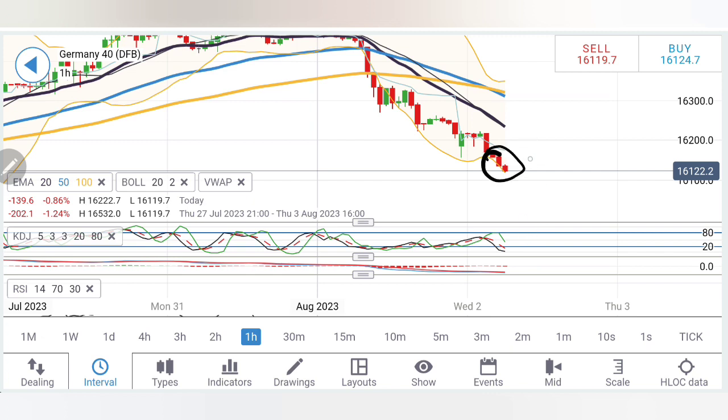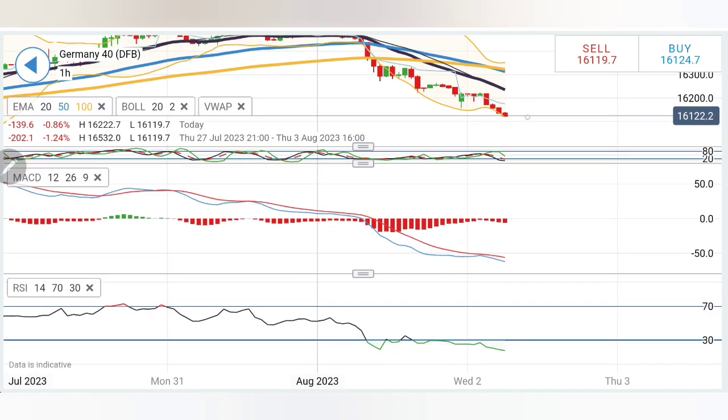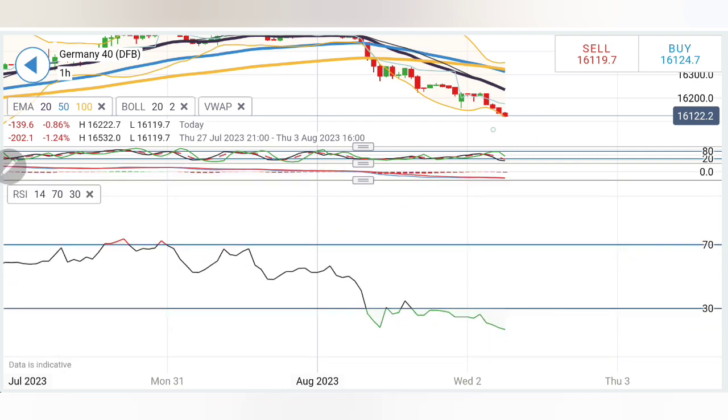Also if you look, the bearishness is increasing here. The prices are divergent from the moving average. It is trying to pull the moving averages a little down. The resistance is seen at 16,240 levels as the high. Stochastic drop. MACD is trading with divergence and bearishness. RSI is trading extremely oversold here.